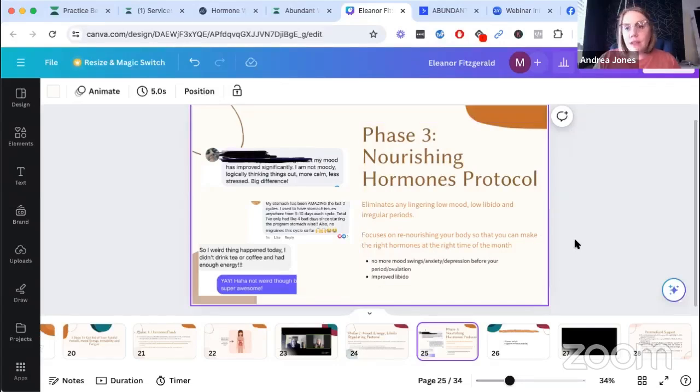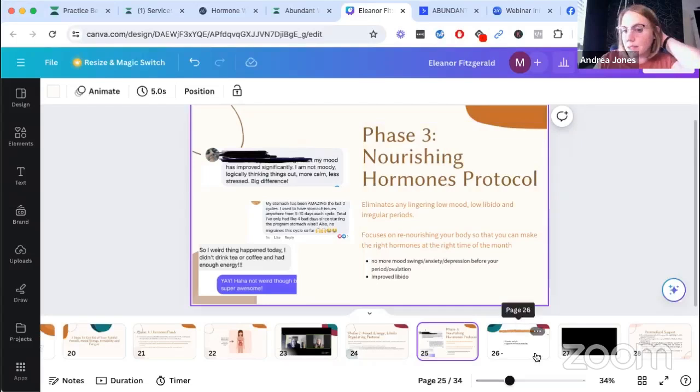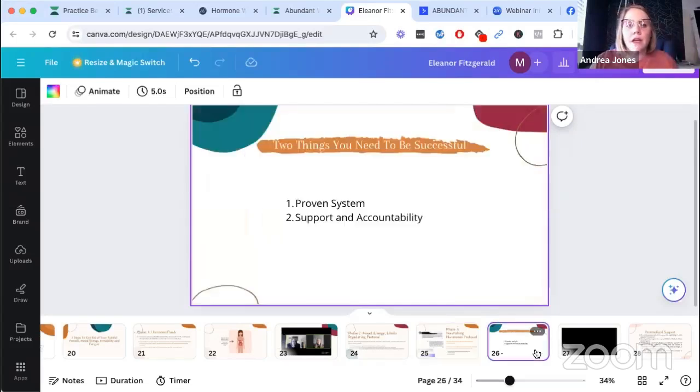And how we do this again is we're focusing on nutrients specific to regulating your progesterone and estrogen production all month long. And this is also the phase where we're just letting your body find its own balance and then making modifications and tweaks as we need to.